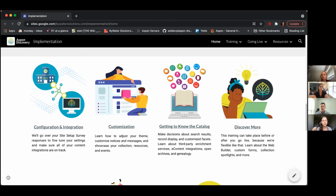What do we want to see in each catalog? Do we want more than one catalog? So again, it's really just, we're making a game plan and we're starting that setup right away. The next thing we have is our customization and getting to know the catalog training.